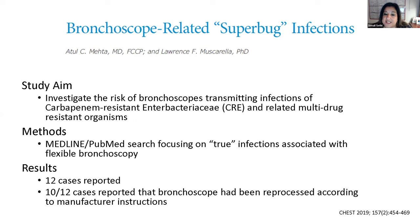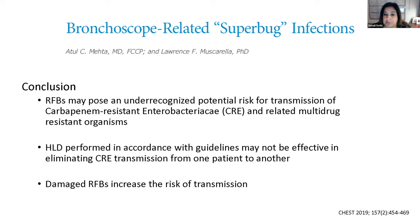In this study, they did a PubMed search and found 12 reported cases of bronchoscopes transmitting carbapenem-resistant enterobacteria or multi-drug-resistant organisms. They excluded any cases that involved rigid bronchoscopes or other types of microorganisms such as mycobacteria and fungi. What they found was that 10 out of 12 reports stated that the scopes had been reprocessed according to guidelines. So again, they were stating that their reprocessing guidelines were appropriate.